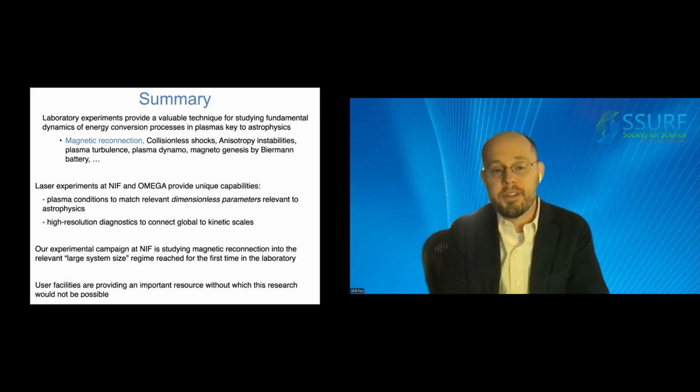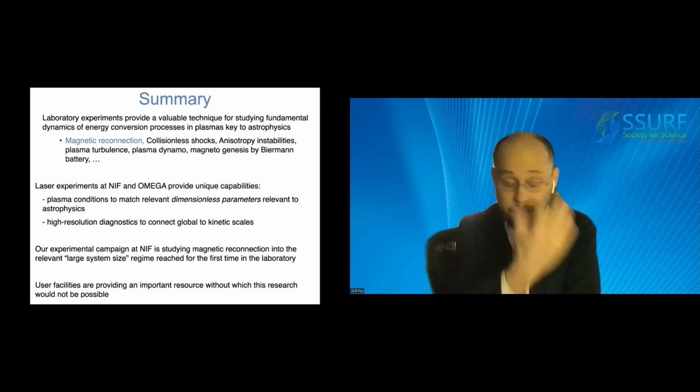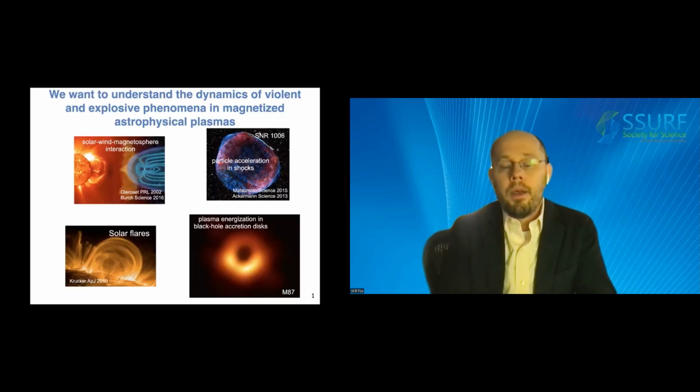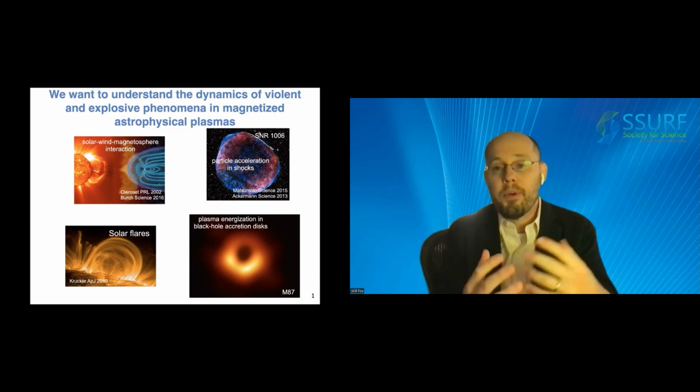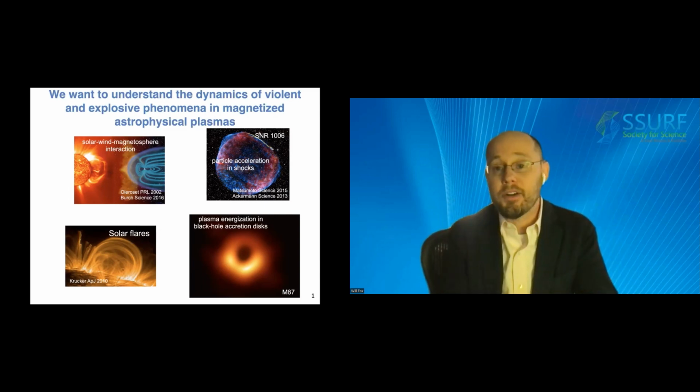And these user facilities are really providing an essential resource, without which this type of research would just not be possible. Yeah, so we're interested to study these explosive plasma physics phenomena which occur out in the cosmos. So in many places in the universe, we have plasmas interacting and rapidly converting energy from one form to the other. And eventually this creates bright objects releasing high energy photons, and that's what we see from far away.